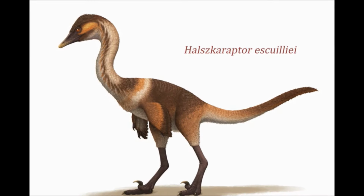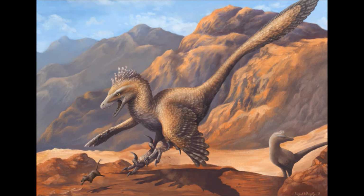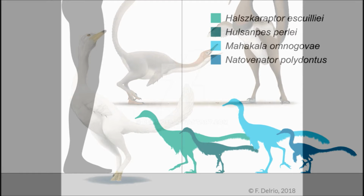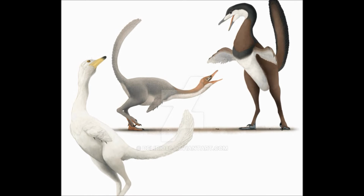A full detailed description of Halszkaraptor was published in 2017, and showed it belongs to the dromeosaur family, the same family as the famous Velociraptor, Utahraptor, and Deinonychus. A new clade was made for Halszkaraptor and its close relatives, that being Halszkaraptorinae, which is a very basal group within the dromeosaur family. The only other members are Marfakala and Halsapens. Both are known from very fragmentary remains, but are now thought to potentially be very similar to Halszkaraptor.